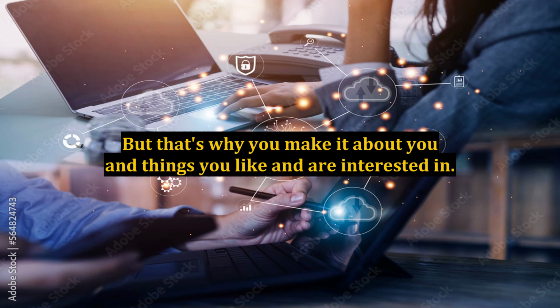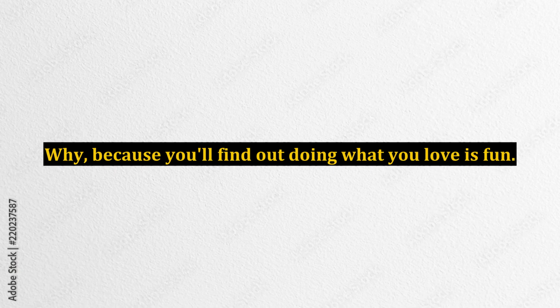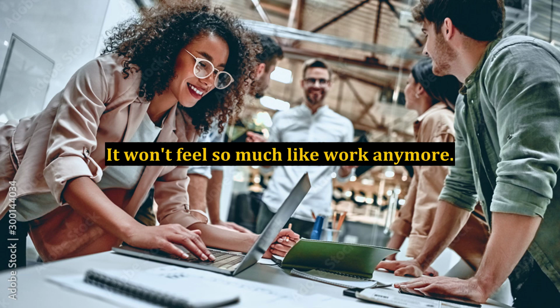But that's why you make it about you and things you like and are interested in. If you're like a lot of us out here making a full-time living, you'll find yourself working hard and spending a lot of time at this. Why? Because you'll find out doing what you love is fun. It won't feel so much like work anymore.